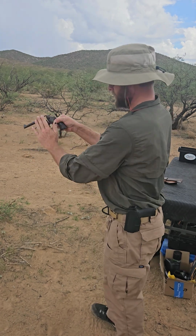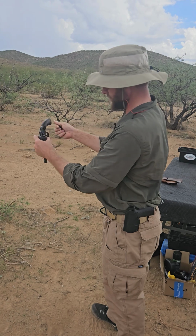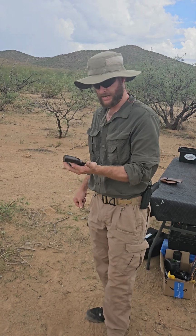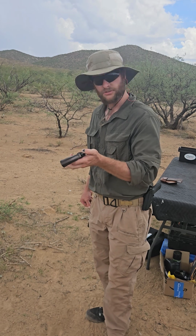She's clear. She's nice and smooth, not loose or anything. That's my 1905, roughly, can't remember exactly, Colt Police Positive in .32-20 Winchester centerfire.